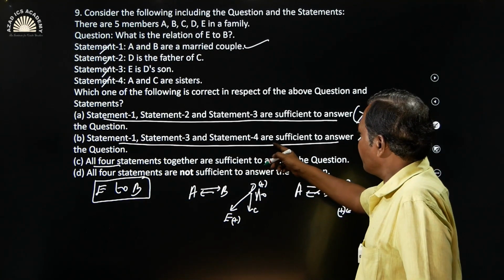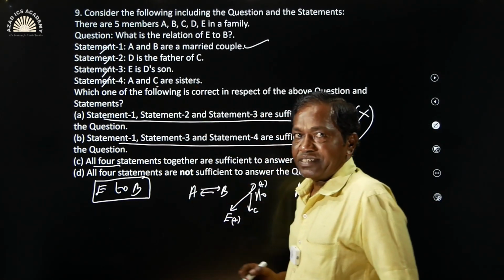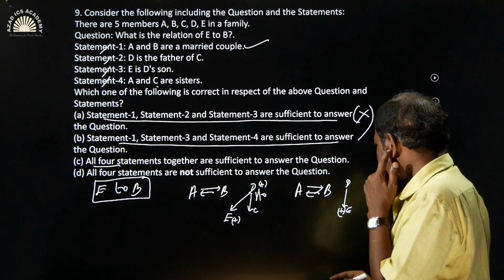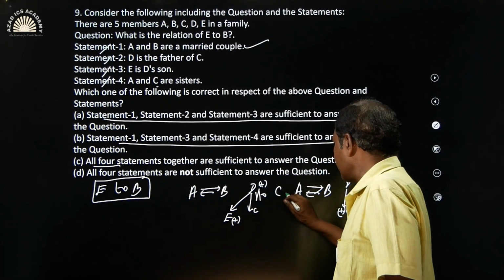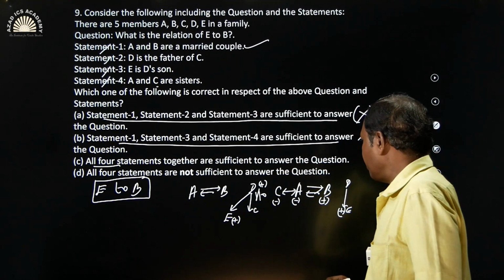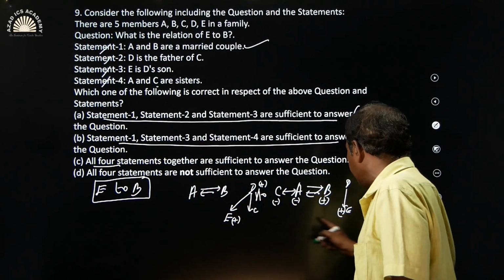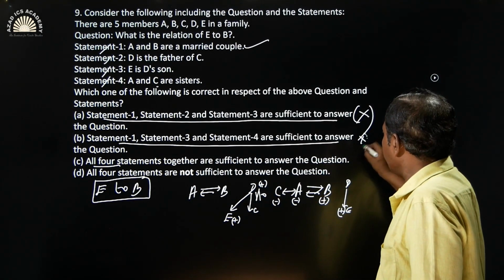Again, here statement 4 says A and C are sisters. It means A and C are sisters, and their gender is not known here. Both are sisters. And we want to establish the relation of E to B. E is here, but B we still don't get. Even this is not sufficient.